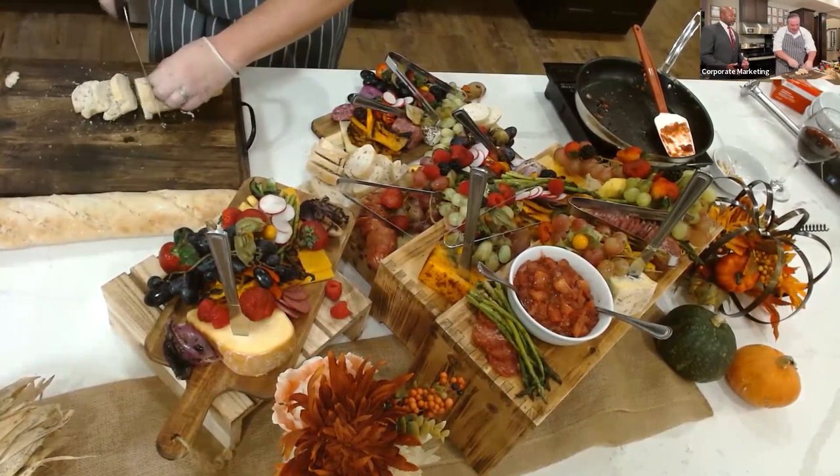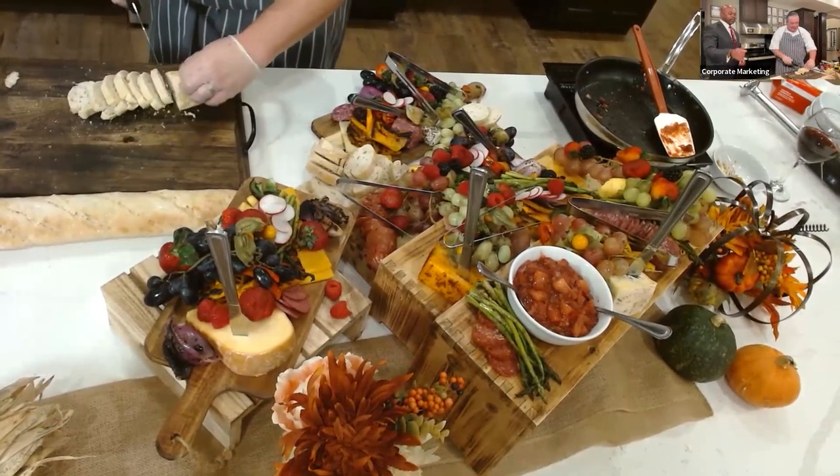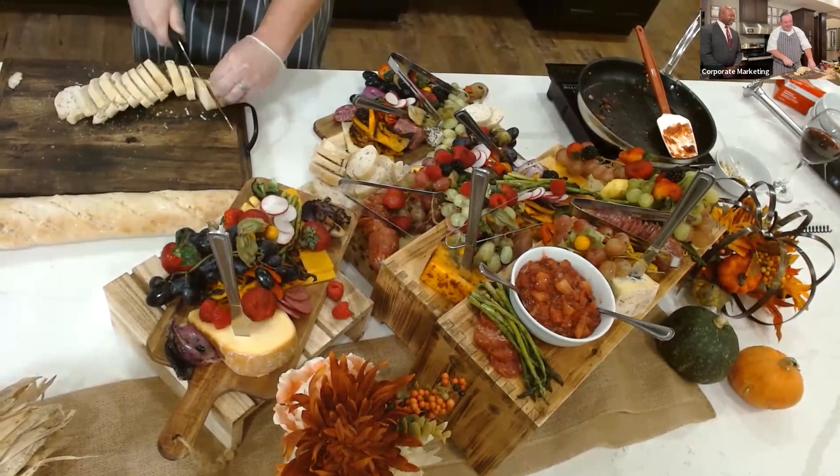Yeah. And your guests, they're going to be picking. They are. They're going to pick a little bit of bread, a little bit of cheese, a little bit of meat, kind of like ratatouille, and they're going to bring it all together. Great way to say that.